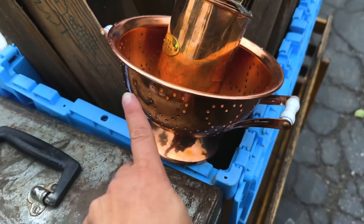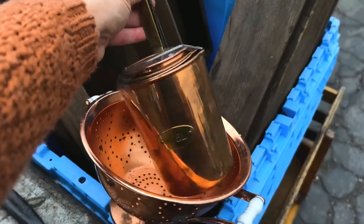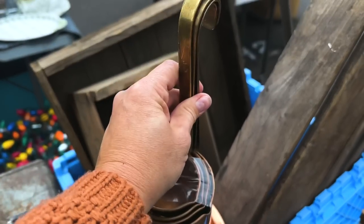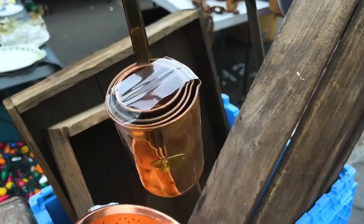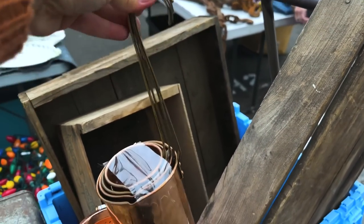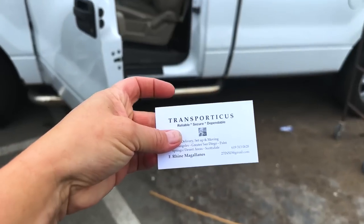So I just picked these up. This was $5 and then I splurged. I spent $15 on these, but I love them. I love that they have the curved handle so that way they can just hang behind a stove or a baking station. So cute.